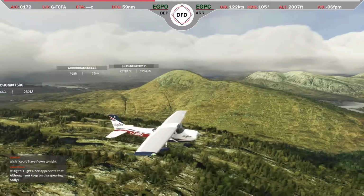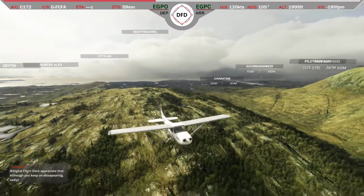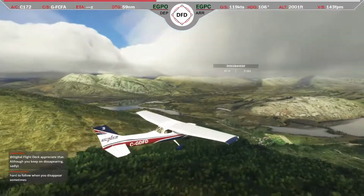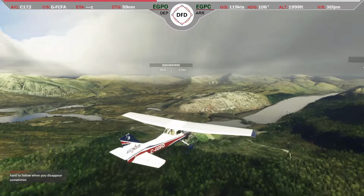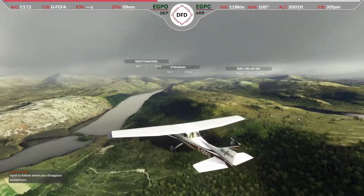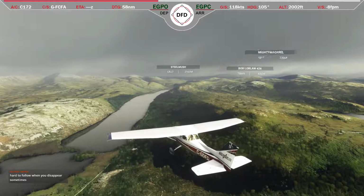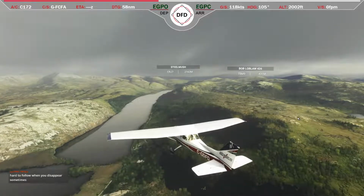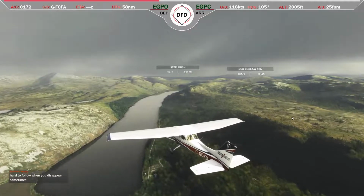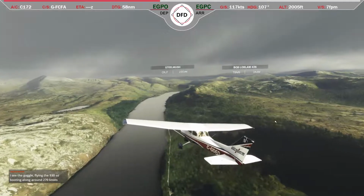Yeah, I know it's a real pain. So I'm off to your right now for you guys that ended up to the north. I'm trying to call out my turns, just so you guys know. As you can see, we're currently heading on a 105 degree heading. Oh, you're flying the TBM? Okay.